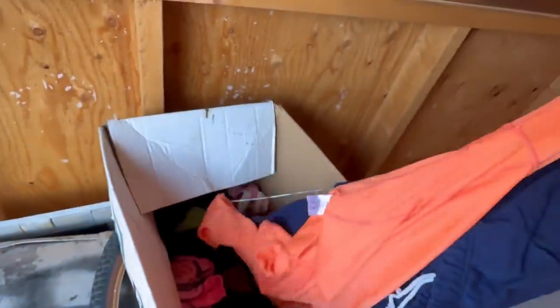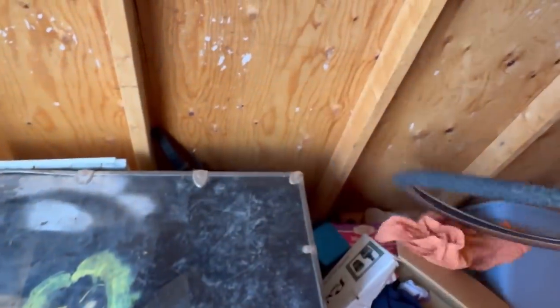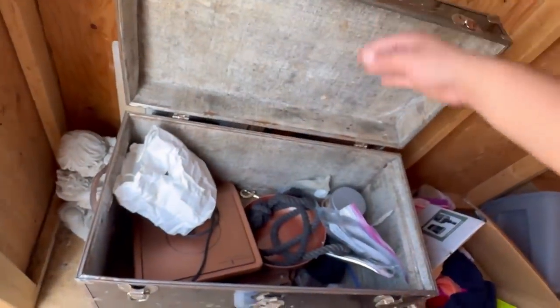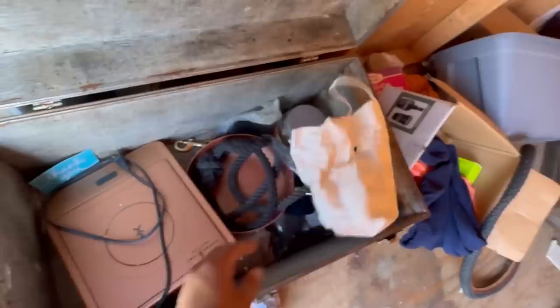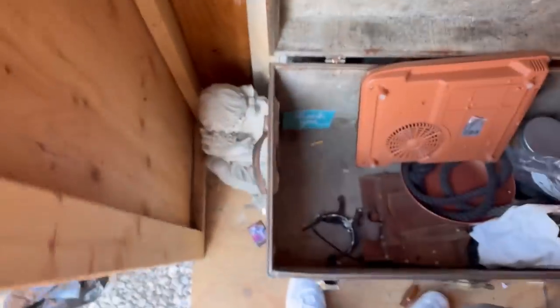Wow. Look at all the mice poop. Holy crap. This was somebody's home. This was the mice's home. Let's see if the mice live in here. Whoa! Wow. There's a huge scale, and that right there is going to be the storage unit. Now, ladies and gentlemen, let's see if he peeks again.